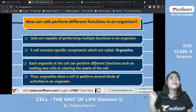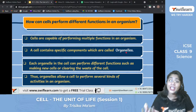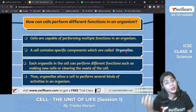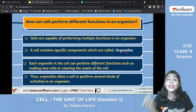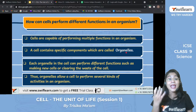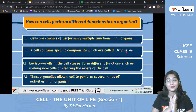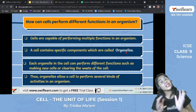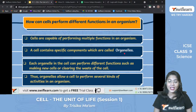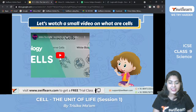For example, the nucleus carries the hereditary material from one generation to another. Mitochondria are known as the powerhouse of the cell because they generate energy in the form of ATP. The ribosomes help in protein synthesis. So each and every cell organelle present within the cell has its own function, and that is why together they perform the function of the whole living organism. Clear? Thus, the organelles allow a cell to perform several kinds of activities within the living organism. Okay, now got it? Now let's watch a very small video on what are cells.